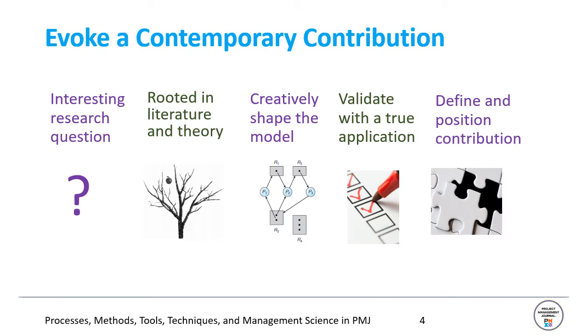In achieving a contemporary contribution, what we consider is winding up at the end of the paper with an explanation, with an answer to a why question. So an interesting research question is very important to start with. A research question that simply ends in a mathematical solution to a particular problem is generally not broad enough to be interesting to the readership of the Project Management Journal.